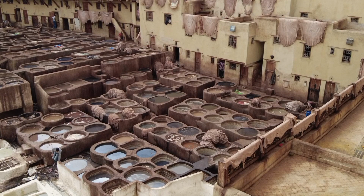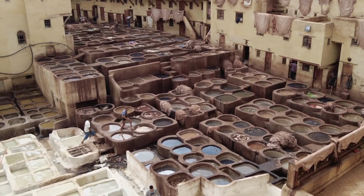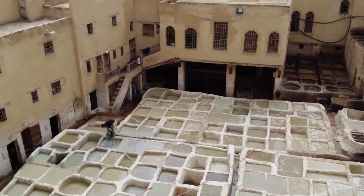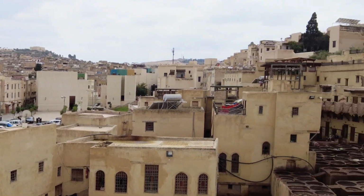When they finish, we bring all these pieces to our factory to make the artisanal products. I mean, to make lots of things like bags, slippers, jackets, and many things. All right, thank you for the explanation.